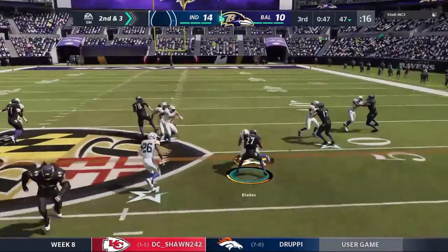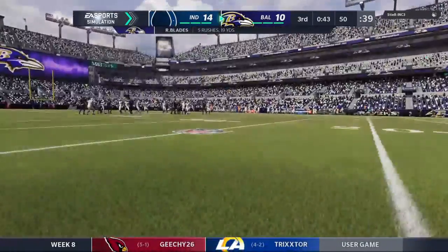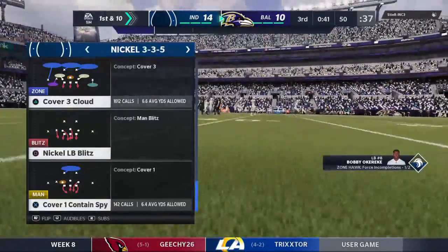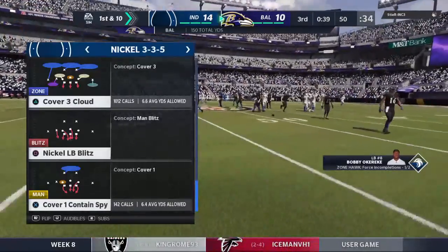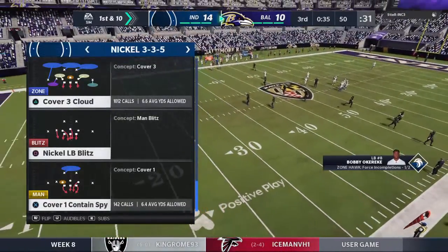From the shotgun now, here's an inside give. And he'll get it out to midfield. Looks like, yeah, they'll spot it right at midfield at the 50. They'll get 3 as the drive continues. It's a 1st down. 50-yard line.